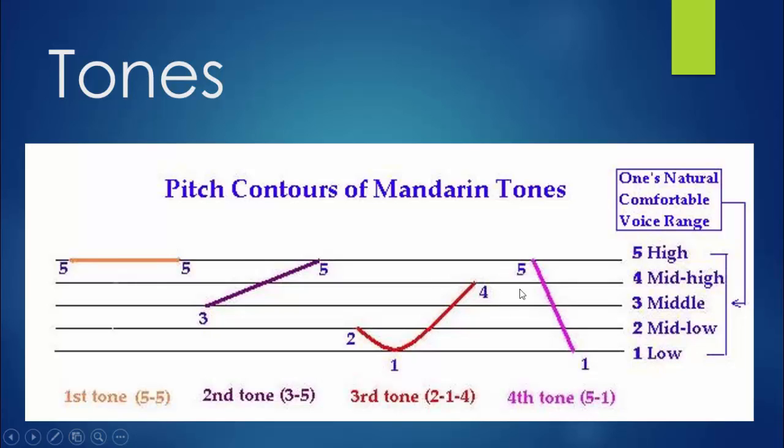And the fourth tone, I like to call it short and sweet. It starts high and it drops very quickly. Hi, what is your name? This is the fourth tone. So let's take a look at our numbers.